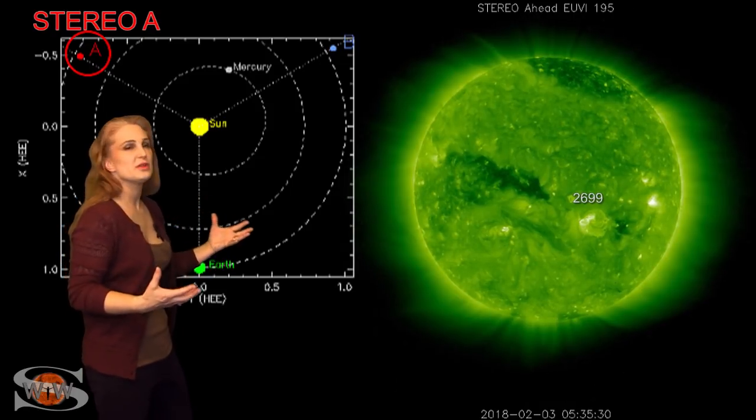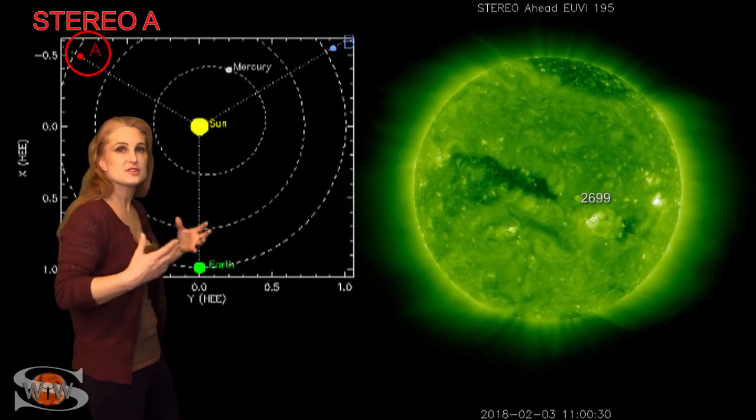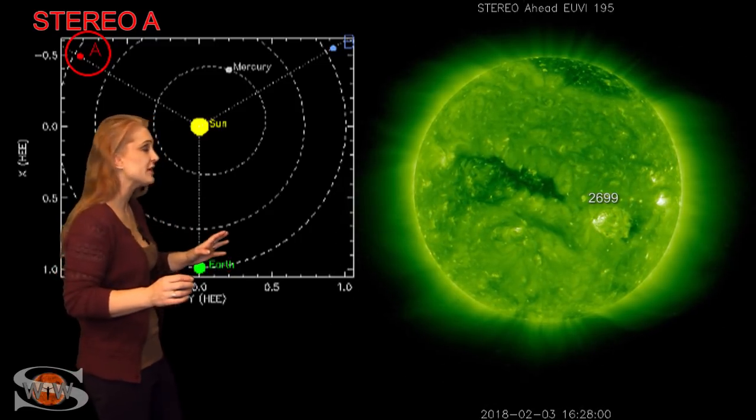It was almost explosive in its growth early on, and now it's rotated into Earth view, and it's still firing off its solar flares and solar storms. So we are keeping a close eye on it to see whether or not it becomes an M-flare player.